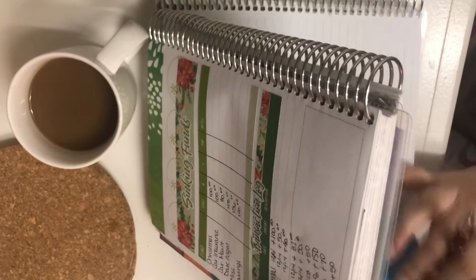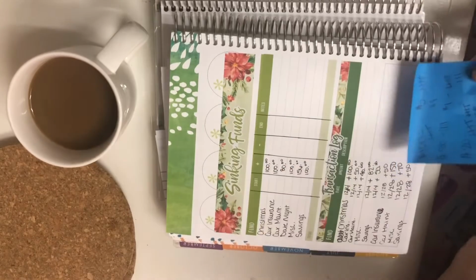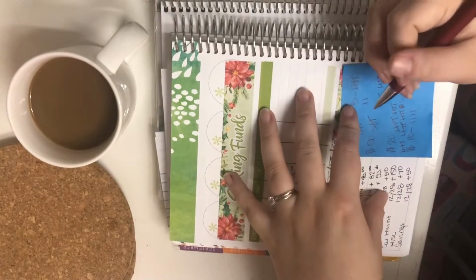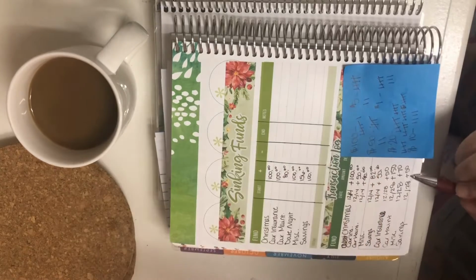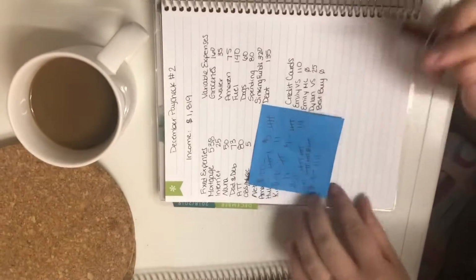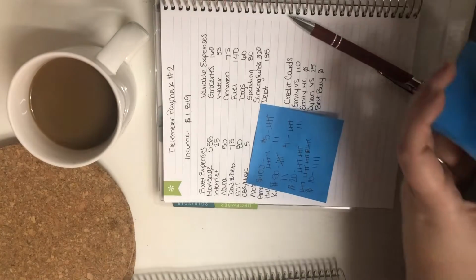because my sinking funds is 320, but I want to know what I'm adding to that. So we have savings. I'm not going to do savings. I'm just going to put that directly into my savings account. Okay, so now I have this really crazy looking sticky note.